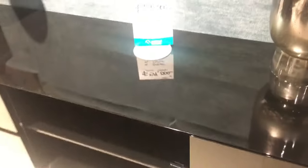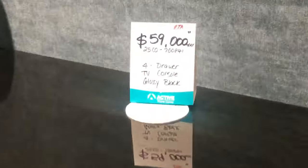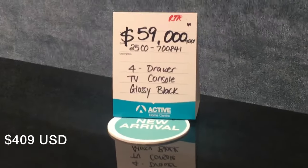Here is a media unit. It's a glossy media unit. Just pretty basic, if you just need something to work with. This is it. So yeah, just TV console, media units, same thing basically.